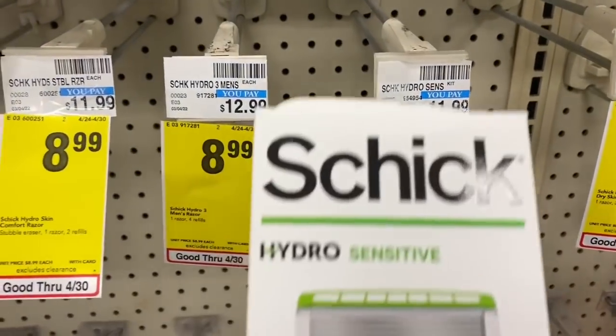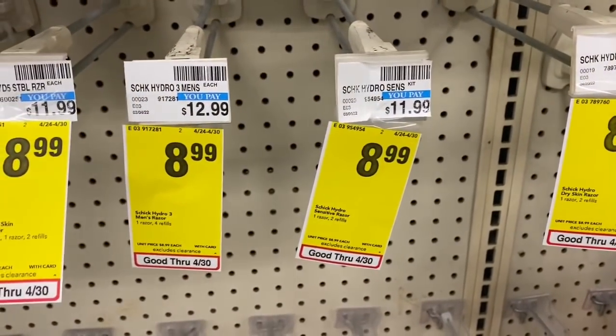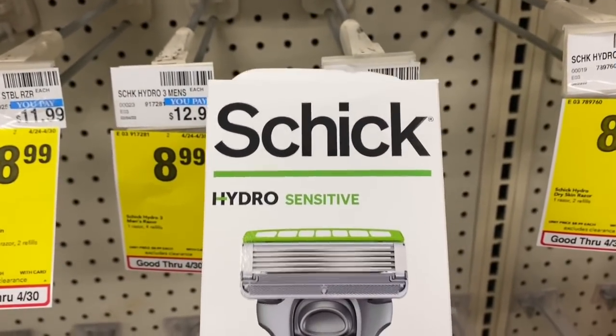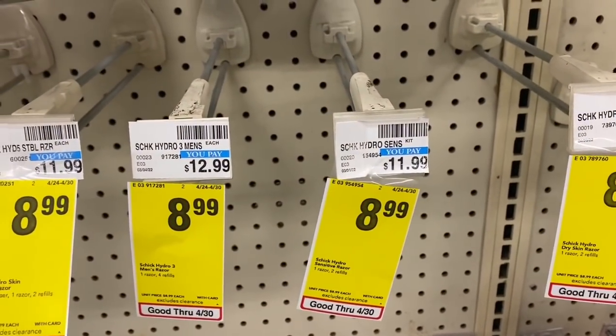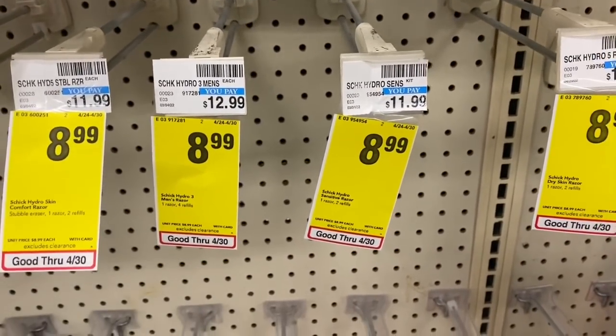My next transaction is going to be on the Schick. They're priced at $8.99. I'm going to use a $4 off 1 Schick Men's digital, or you could use the $4 off 1 Schick Men's paper coupon, bringing it down to $4.99. Now, if you have the $5 Schick Men Razor CRT, it would make it free. And you know it's for me.